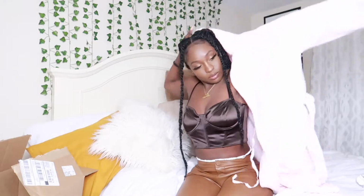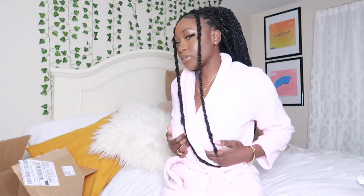So this is the robe that came with it. It is pink. It's really soft. Okay, Ulta. Actually, I think I'm gonna keep this on. Should I keep it on? I'm gonna keep it on.